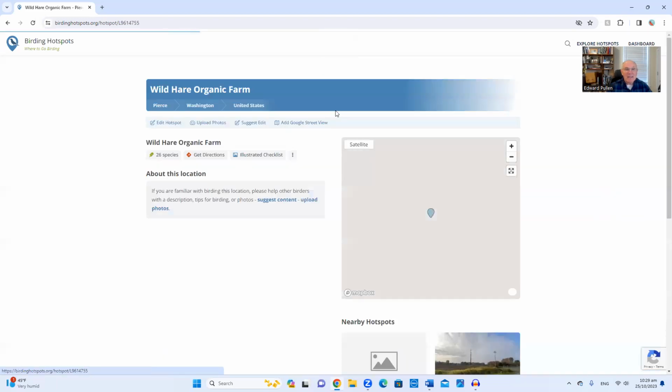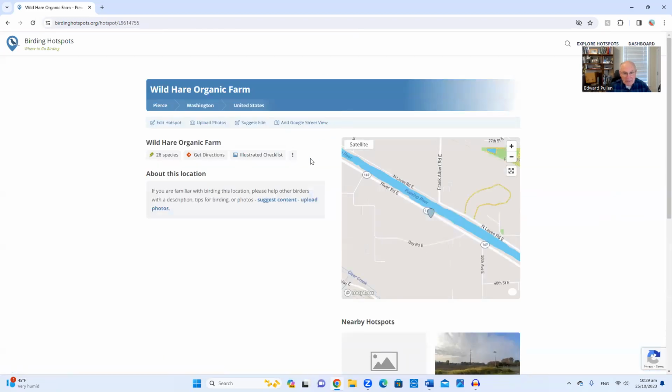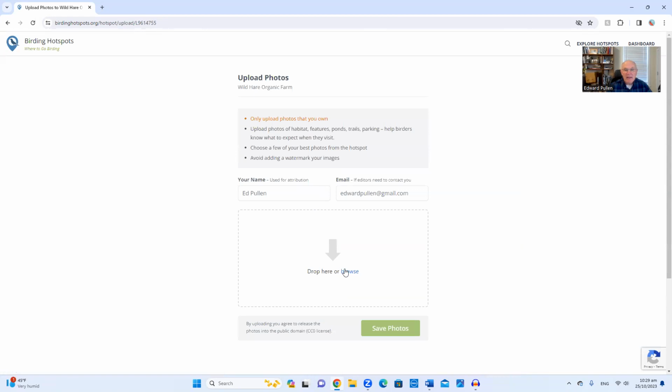And then I'm going to go back to the hotspot, and optimally, you'll have taken a photograph while you're there. So you would say upload photos, and then you can drag and drop from anywhere on your computer. You can browse to find the photo in your library. And it has to be a photo of your own. You shouldn't take a photo online or something and put that there.